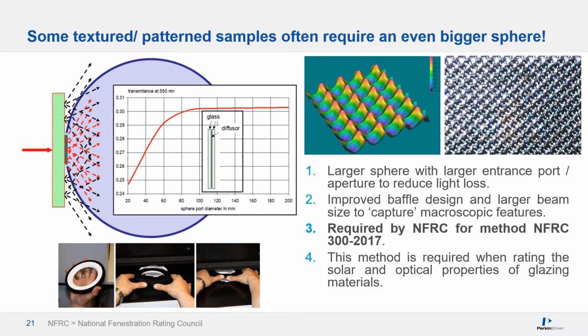On the left, we see that the size of the sample and the size of the beam and even the size of the port itself can have an effect on the final measurement, since we may be sampling the materials differently when we change those variables.